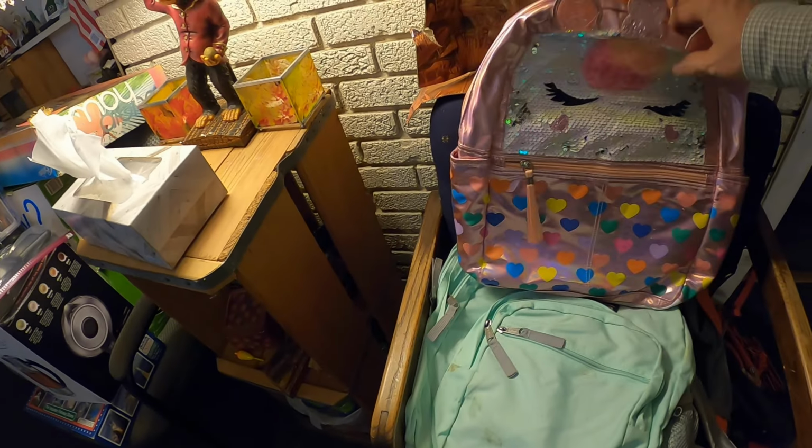I'm not sure. Here's another backpack. This was a good one. It's an Adidas. It's got a real nice bright orange color. I think I'll be able to get $35, $45 from that.